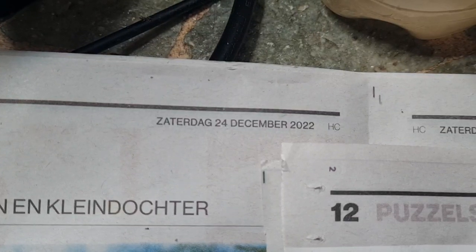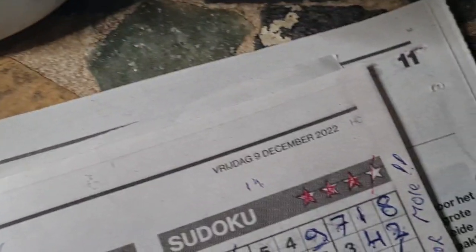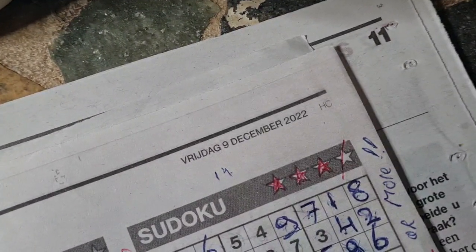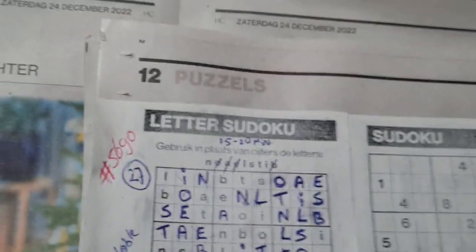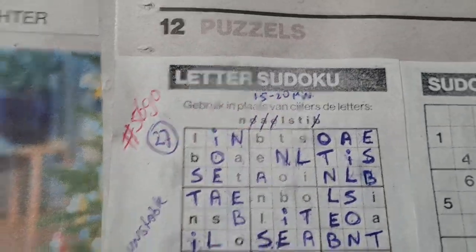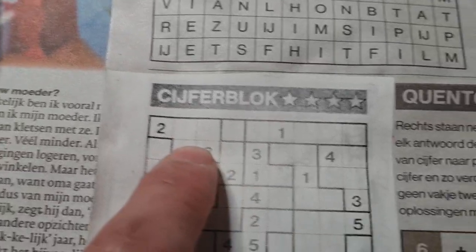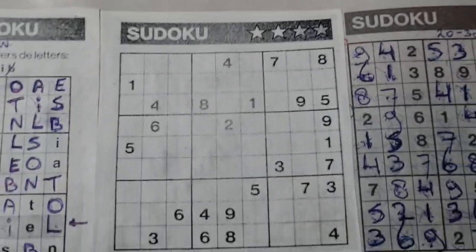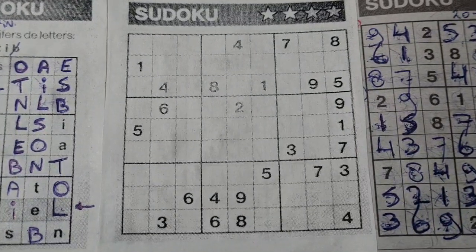And I've told you earlier in the Saturday edition, we have no extra puzzles, no additional. So I've decided to solve the rest of the puzzles of the Friday edition, Friday, December the 9th, 2022. And I've already solved one puzzle, the letter Sudoku. So two puzzles are left, the two-star Sudoku and the tectonic with one star. But first, let me continue with this one. The two-star Sudoku.